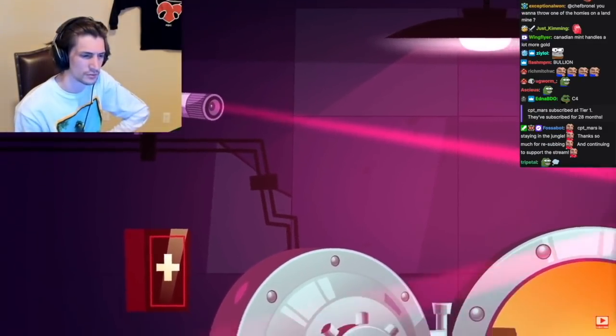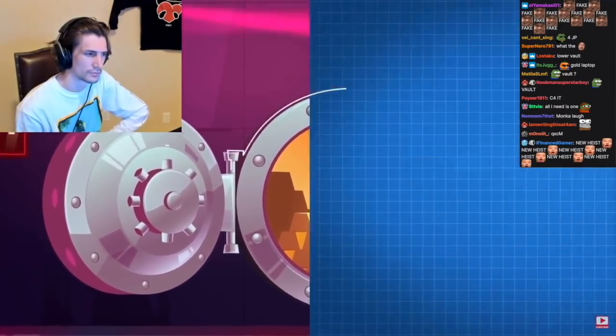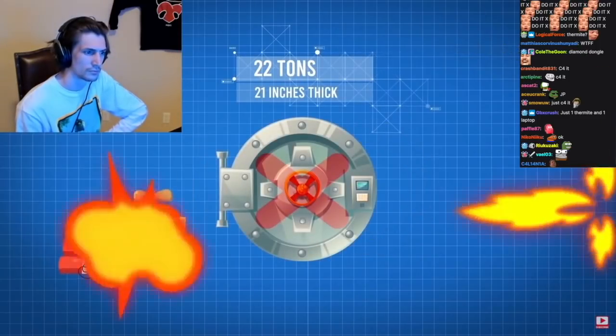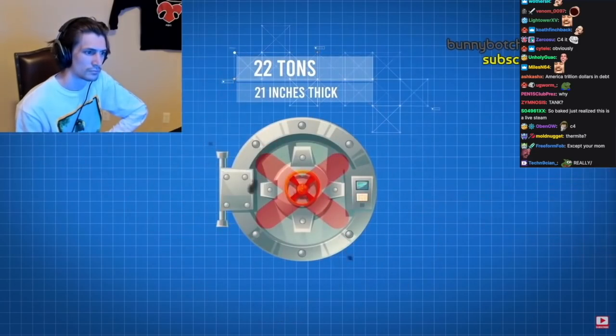The gold vault door before your eyes is just as impenetrable as the depository's front door. It's also 22 tons and is 21 inches thick. Nothing can get through. Not explosives nor machine guns. Put them away. Even a flamethrower won't do any good. The door will laugh at you if you try.